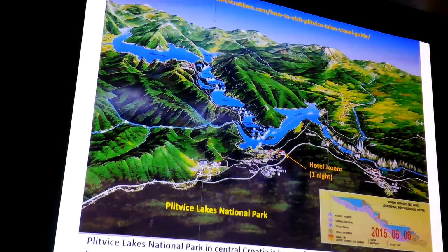So the park was established in 1949, and became a UNESCO site in 1979. Our hotel is right inside the park. So Hotel Jezero. We stayed there for one night. In the morning, the bus dropped us off around here, and then we started our tour in this area. This particular website is pretty useful if you go by yourself, and shows you the different routes that you can do to enjoy the scenery over there. So here's a cross section of the park with different terraces.